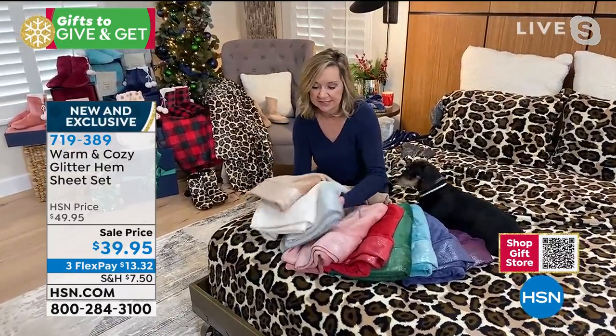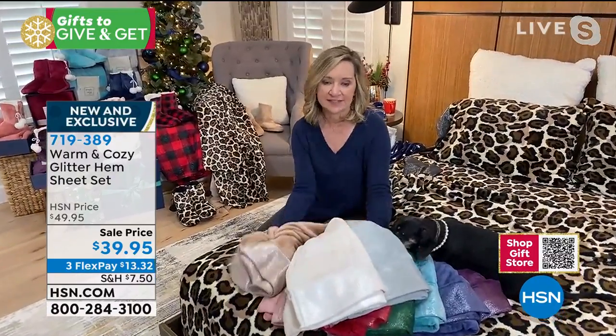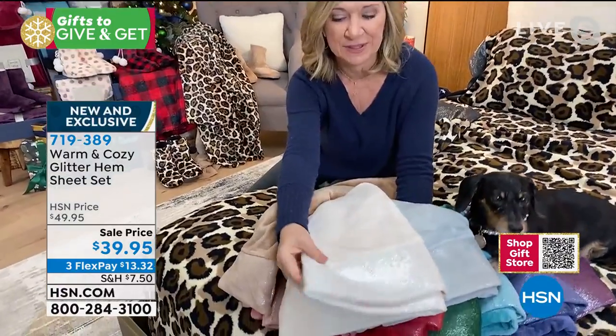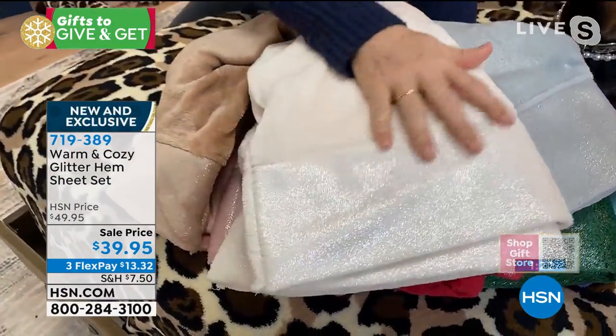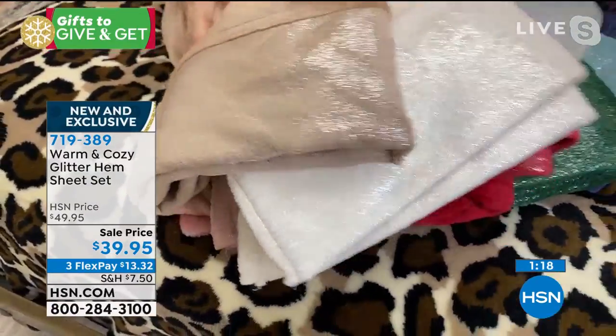I love all the neutrals, the silver and the taupe. And this, oh, I love this antique white. Look, it looks like frost on the edge of the pillowcase. Look at how gorgeous that is. It's beautiful. You're gonna have that beautiful glitter hem on the flat sheet and on the pillowcase as well.